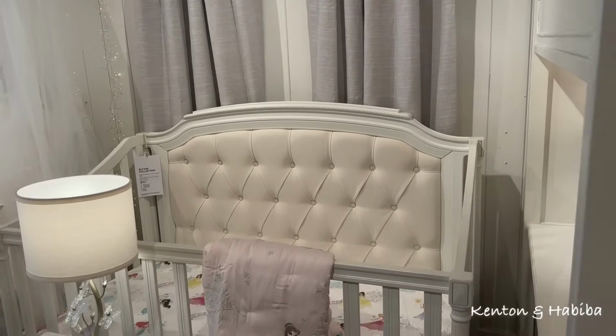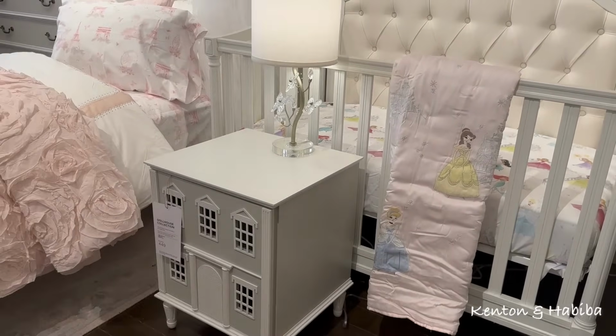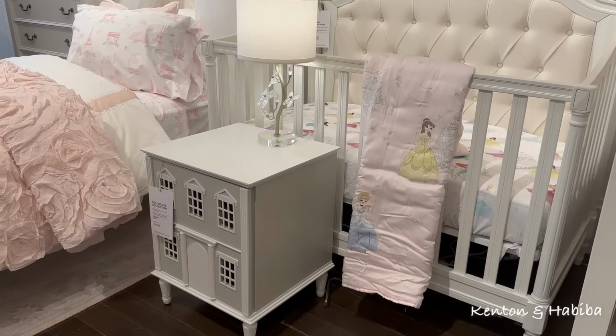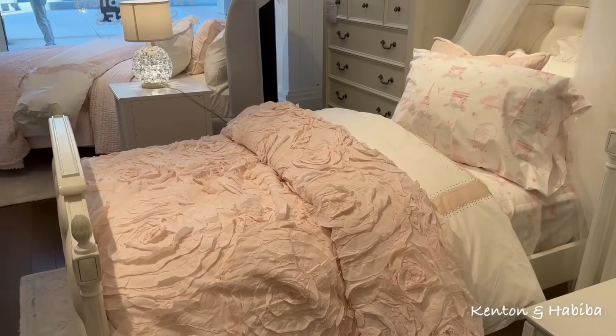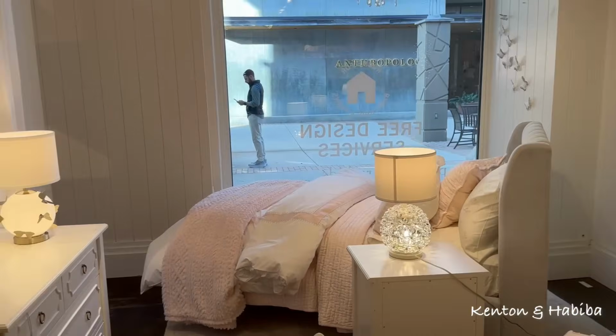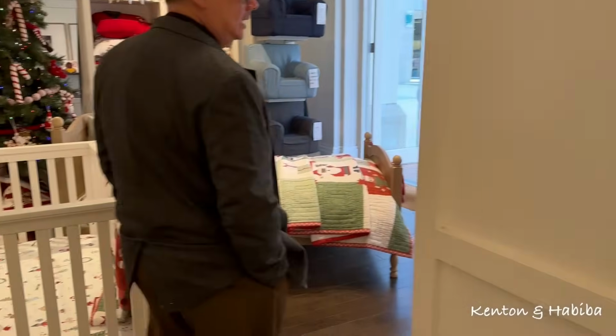Ah, it says Blythe Collection. Interesting. Oh, my goodness, just look at this bedside table. Looks like a little mini house. Yeah, I love the comforter. Oh, it's very nice. All right, we can get out of here. Oh, my God.